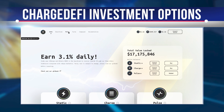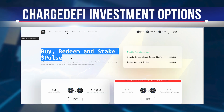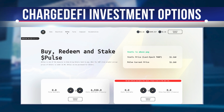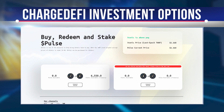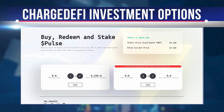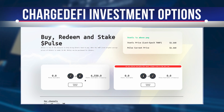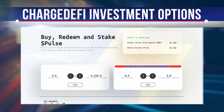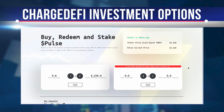Pulse is one of the measures to help bring static back to the peg. Pulse can be placed in a pool with BUSD when TWAP static is below the peg. When the TWAP for static reaches $1.01, the pool automatically redeems 75% of your Pulse stake for static. Pulse can also be converted to static manually if TWAP static exceeds $1 at the beginning of an epoch. A limited amount of static is available for conversion each period.